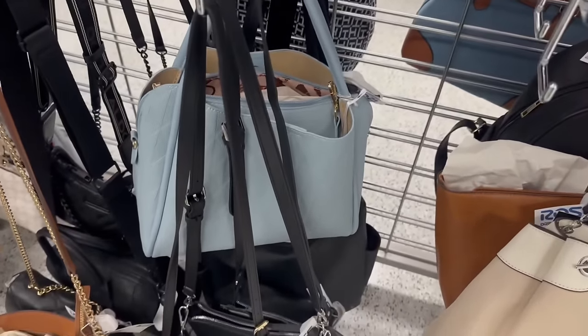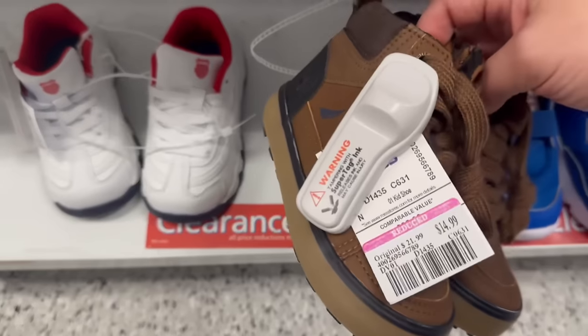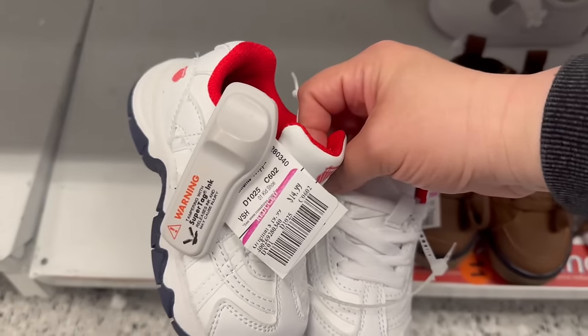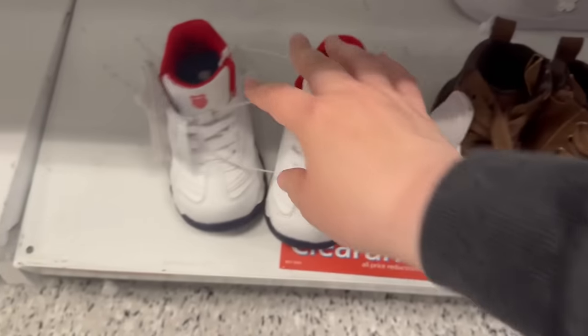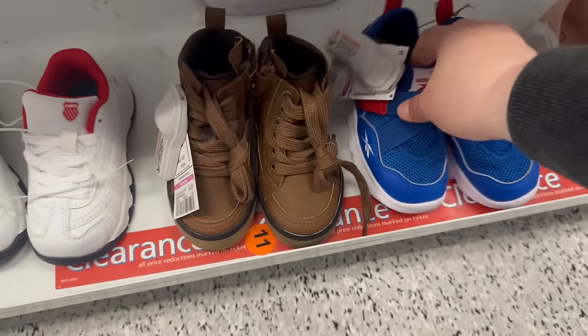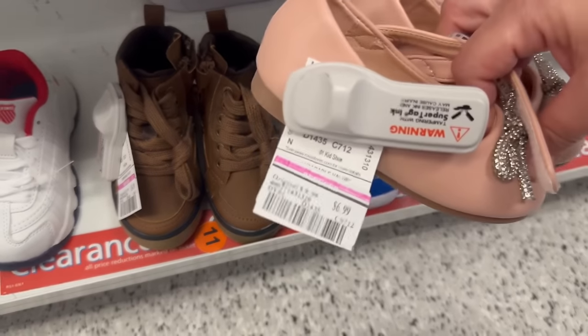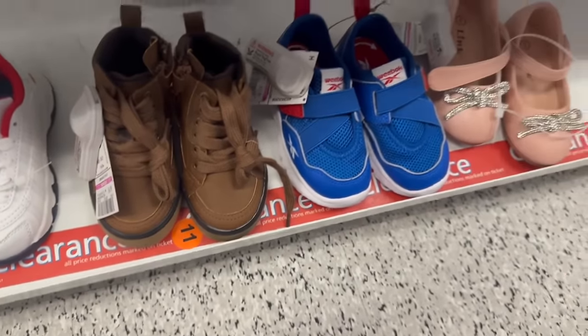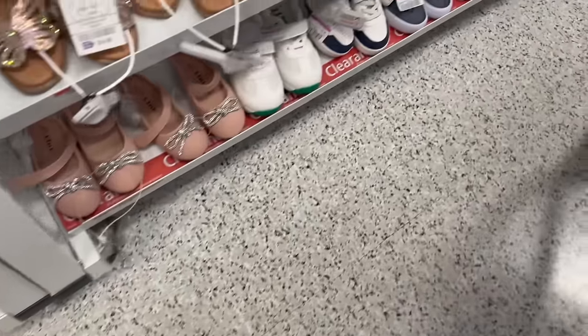Now let's check out the kids' shoes. Okay, shoes for toddlers. You got these ones for $14.99. K-Swiss, $14.99. Those are adorable. $12.99 for these little Reeboks. They're so cute. You have this one for $6.99. Some little ballerina slippers with a bow. Oh, they got tons of shoes over here.